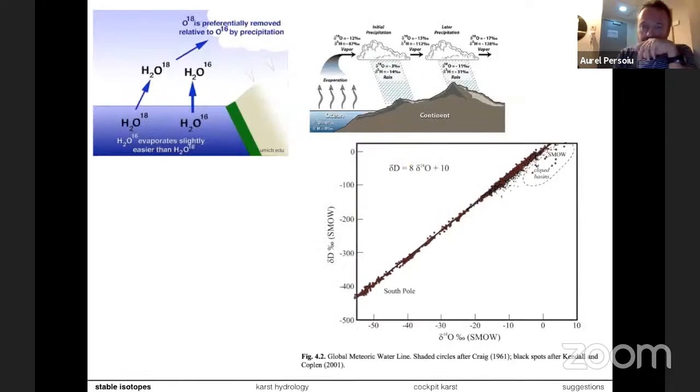Okay, so another way of looking at the stable isotope composition of precipitation is to look at the deuterium versus oxygen value. So the delta D against delta O18, and you can see most of the samples in precipitation on a global scale are plotting on a line, the so-called global meteoric water line, defined by this equation. There is a bit of refinement, but this is a good approximation. So you can see that almost all samples are plotting on this line.